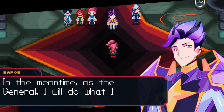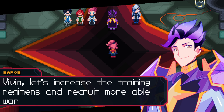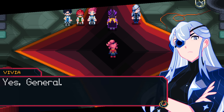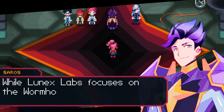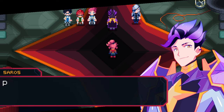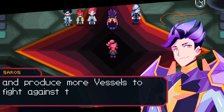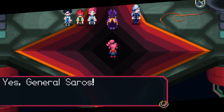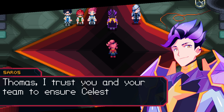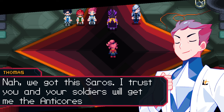In the meantime, as a general, I will do what I think is best for Luna. Vivia, let's increase the training regiments and recruit more able warriors. Yes, General. Only the best squads are to be informed of the Comet Coda. While Lunex Labs focuses on the wormhole machine, Lunex Force must prioritize the collection of anti-cores, increase combat training, and produce more vessels to fight against the Murks to save as many lives as we can. Yes, General Soros. Thomas, I trust you and your team to ensure Celestia is completed. Don't let me down. Now we got this, Soros. I trust you and your soldiers will get me the anti-cores we need.